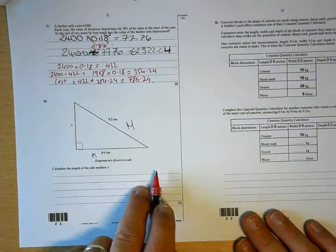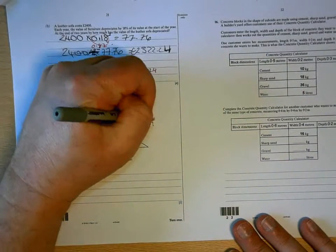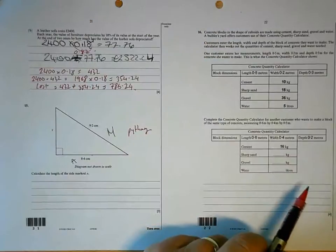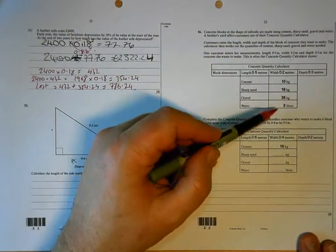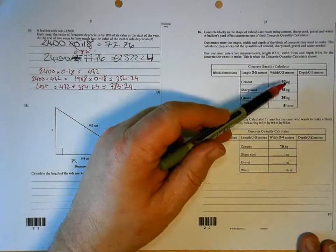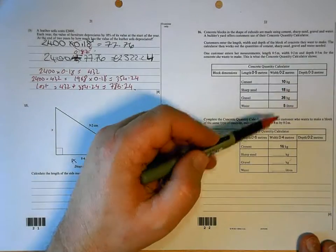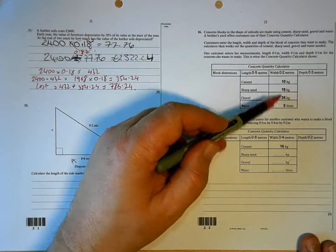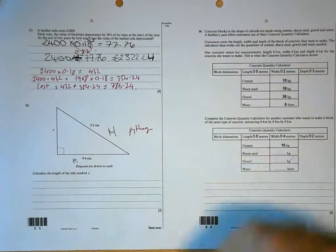That isn't trig, it's Pythag. So watch that. And with this one, it's like a recipe question. How many times bigger are these going to be compared to that? So what do you have to multiply 10 by to give you 16? It's 1.6. So you would have to times each one of those by 1.6.